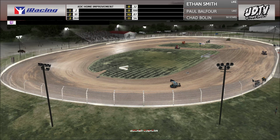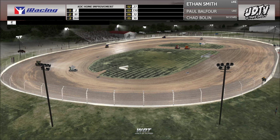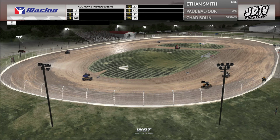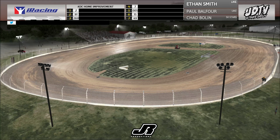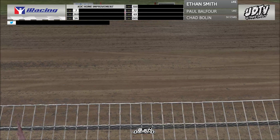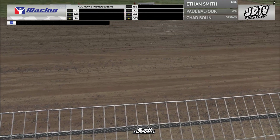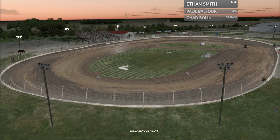We'll get set for qualifying here in just a moment. Alright, looks like we're going to have to run this without a ticker unless it wants to work. And this is really annoying. Qualifying up next on the program.